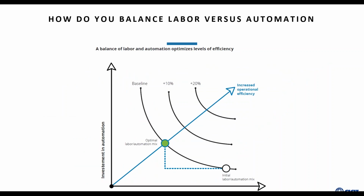So again, when we talk autonomous things, you have to understand the sweet spot you want to be in. If you look at the X and Y axes, your investment in automation versus the labor that's required, you want to be able to hit that sweet spot where your labor and automation mix is on that one path for increased operational efficiency. That's what you need to analyze. That's what you need to understand in your business to determine what type of automation you need to put in the supply chain.